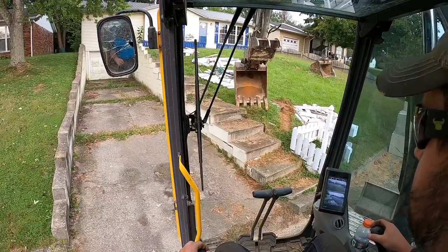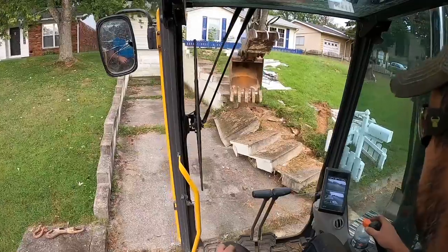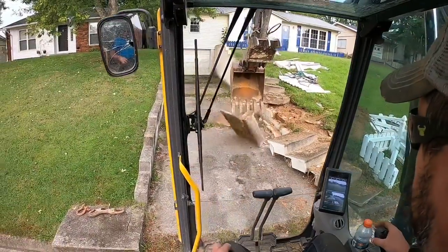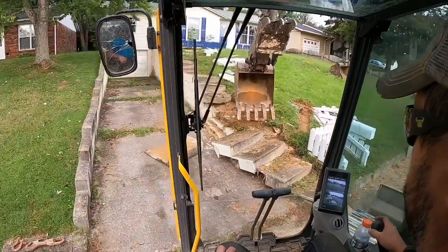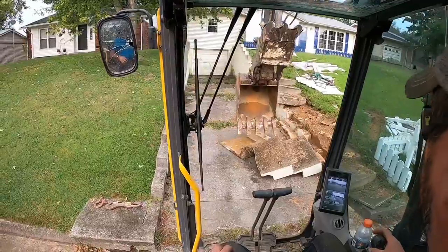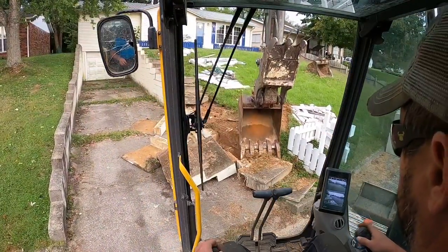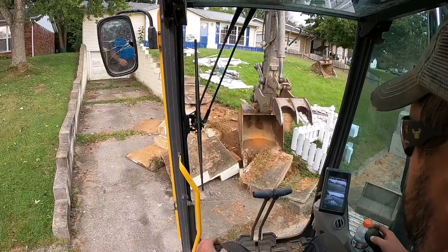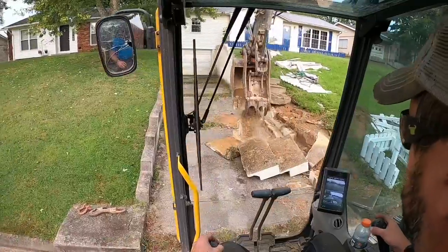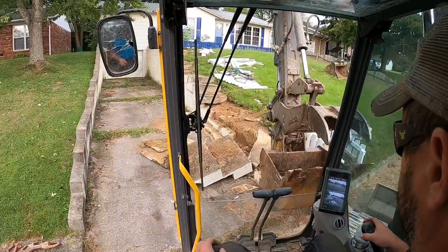We're going to have to just slowly sort our way through this piece by piece. See what we got. I'd like to get this concrete over here, keep it somewhat separated from that dirt, and use that dirt as padding here a little bit. I think my plan will work. It's just going to take a little bit of time and be methodical about it. That concrete's going to break up pretty nice, so that'll be good.